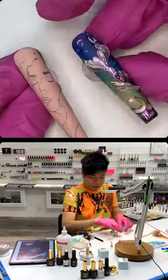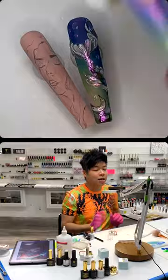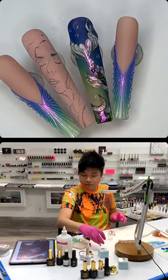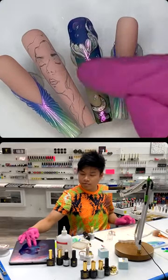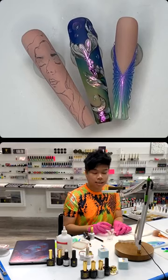Oh, and look at her tails. I'm so excited. Oh, I'm so excited for her. Oh, I can't wait to see her. She's so cute. Okay, I'm gonna try to match the color as much as possible. So first, I'm gonna draw her face first. See the face.